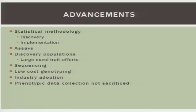So we have seen considerable advancements in terms of statistical methodology related to discovery and also implementation. We'll see from the next speaker considerable evolution in terms of assays, the SNP panels that we have. I've heard it referred to as cell phones before, right? A cell phone doesn't stay current very long, does it? It's continually evolving, and that's the way we need to view this technology as well.